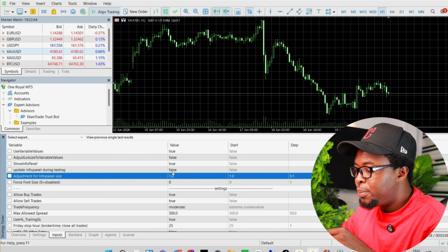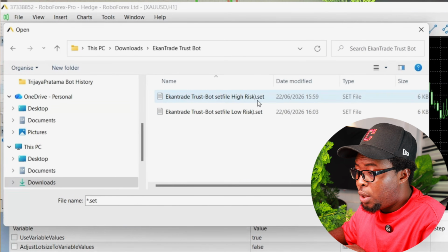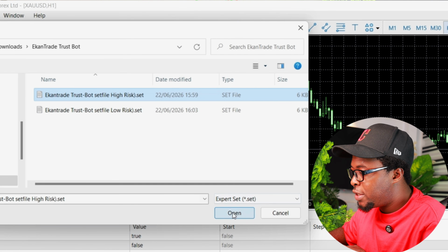Then what we're going to do is to load the bot set file. We have the bot set file here. If you acquire the bot, you will have all of this. We have low risk, we have high risk. So let's start from the high risk.